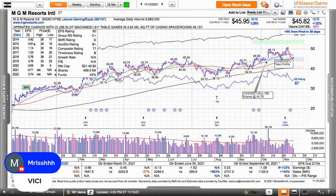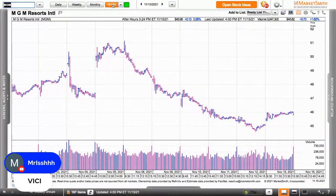It comes back down to the 40-day line, and then it moves up, and then it pulls back, and it tests the 40-day line again. So it did get a reversal today, looks like. Let's look at the 15-minute chart to see if it did. Yeah, right at the day it did sell, but it's starting to get a little bit of reversal there.